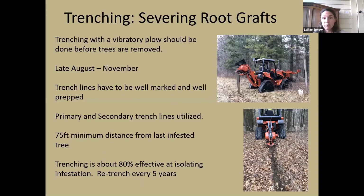When we're ready to rent the plow, we want to be able to go. So the trench lines have to be prepped. We want to be able to move from site to site really quickly without any problems. At Metroparks, we are using these primary and secondary lines. We do that primary line on the outside. Oftentimes, we'll do a complete secondary line around the infected tree if there's only one. And we use a lot of isolation lines so that we're isolating what look like, at least for now, healthy trees. And what we're finding is that the trenching is about 80% effective at isolating these infestations.